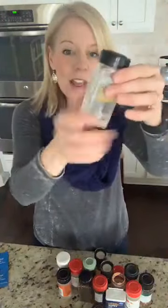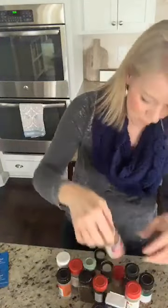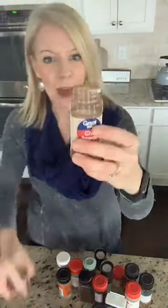This was the garlic powder. I had 3 things of garlic powder. I just organized them, so I only have 1 now. This is the chili powder. I had 2 containers of chili powder, so now I just have 1.